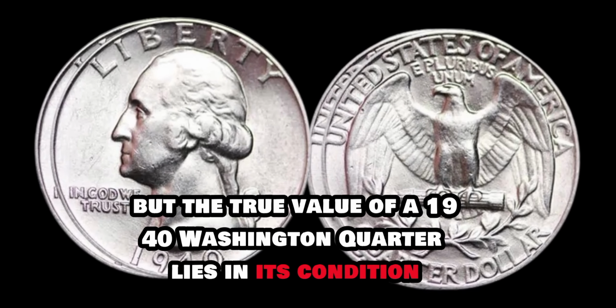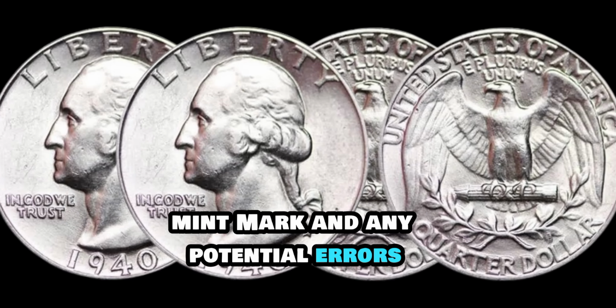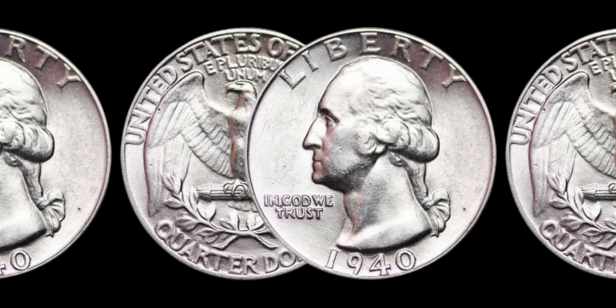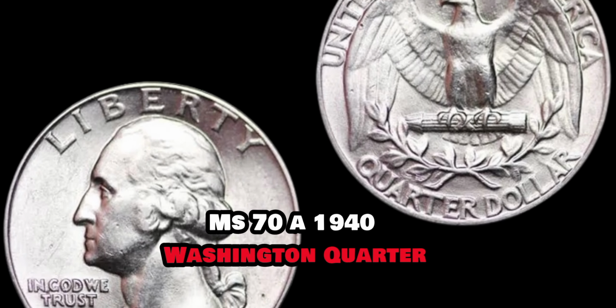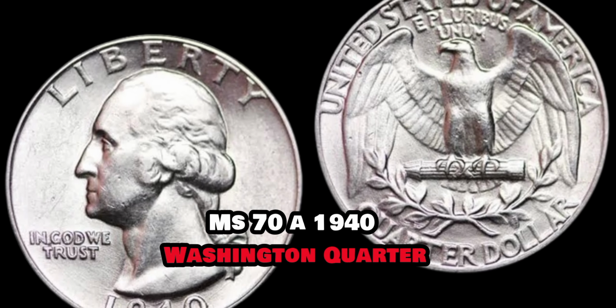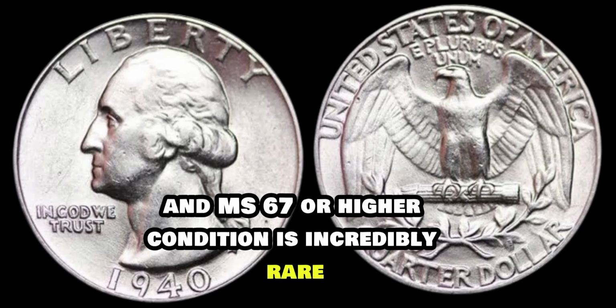But the true value of a 1940 Washington quarter lies in its condition, mint mark, and any potential errors. Coins are graded on a scale from Poor P1 to perfect Mint State, MS70. A 1940 Washington quarter in MS67 or higher condition is incredibly rare.